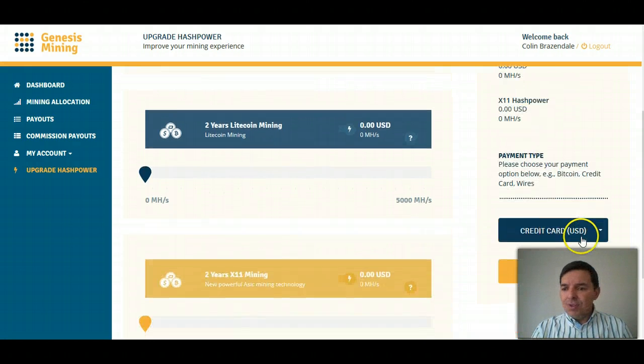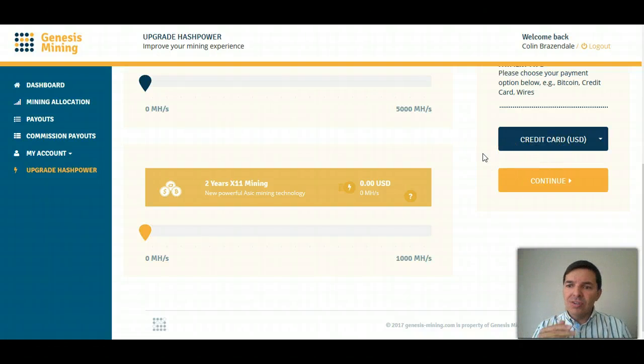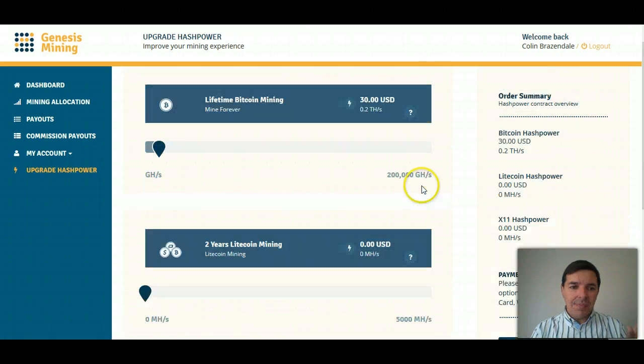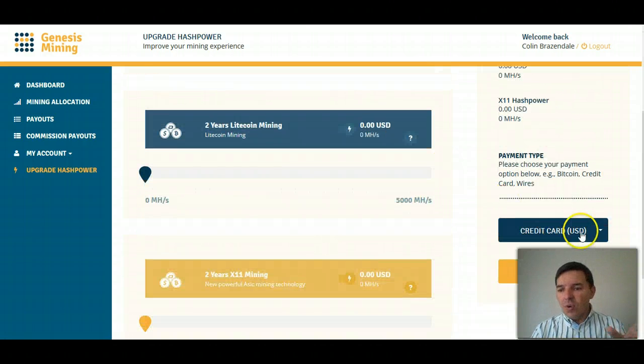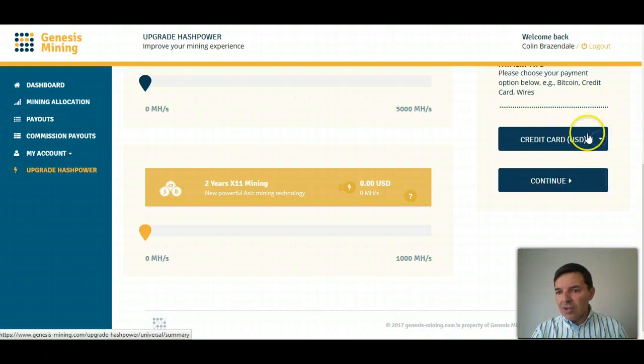But that is if you're going to pay with a credit card. If you pay with a credit card, you will not get your earnings until 30 days. You mine immediately, but you only start seeing the money go to your wallet after 30 days, and then it will be paid to your wallet every single day. There's no compounding inside the system. I'll show you now what it is in Bitcoin, so I'm just going to move from credit card to Bitcoin, because I'm going to use Bitcoin.